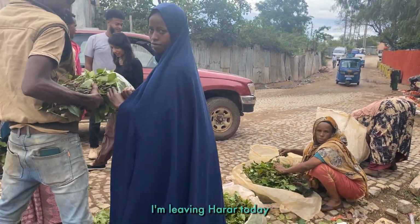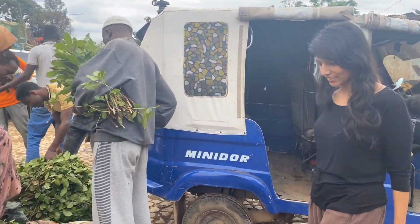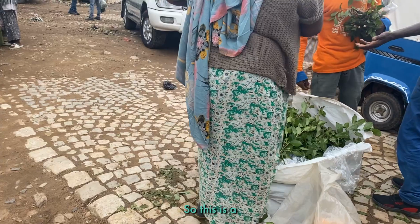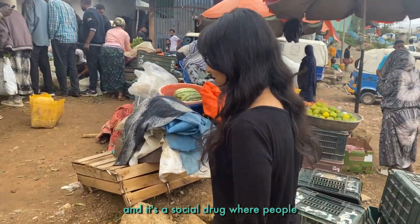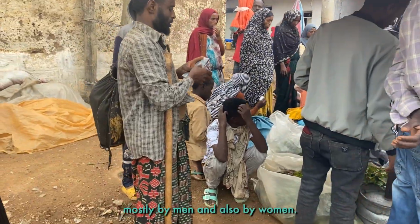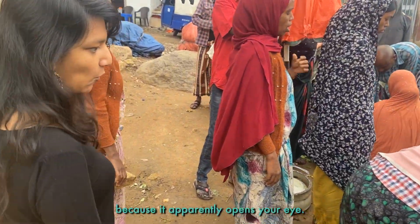I'm leaving Harar today, and I cannot leave without telling you about these leaves called chaat, and this is the morning chaat bazaar. You may have seen in some of my videos people at the back chewing this chaat, lying down relaxed. So you can call it a local drug, it gives you a high, and it's a social drug where people gather together to chew. They chew it morning, afternoon and night, mostly by men and also by women. And this particular morning chaat bazaar is called Ejebena because it apparently opens your eye.